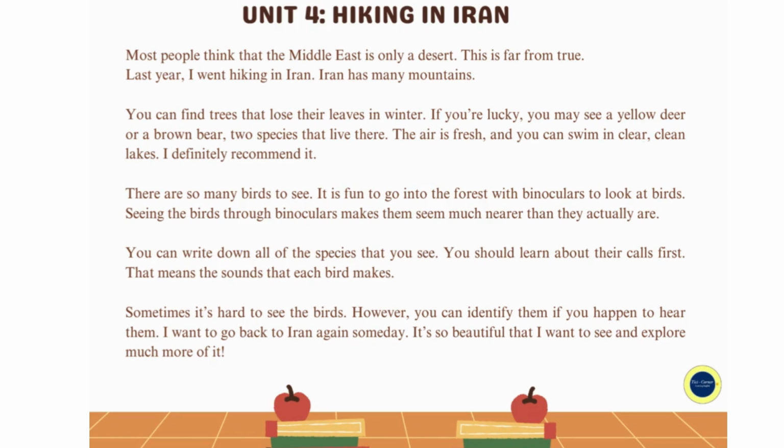I definitely recommend it. There are so many birds to see. It is fun to go into the forest with binoculars to look at birds. Seeing the birds through binoculars makes them seem much nearer than they actually are. You can write down all of the species that you see. You should learn about their calls first. That means the sounds that each bird makes. Sometimes it's hard to see the birds. However, you can identify them if you happen to hear them.